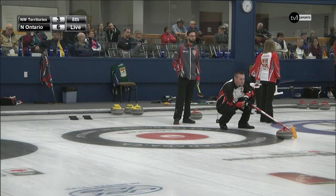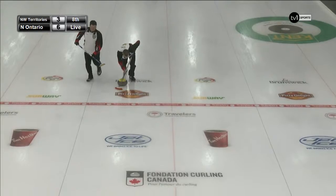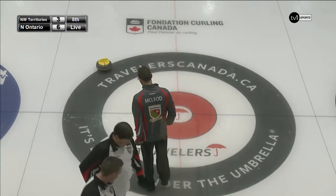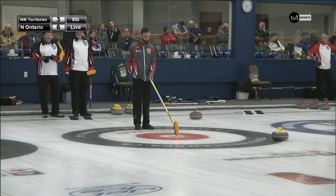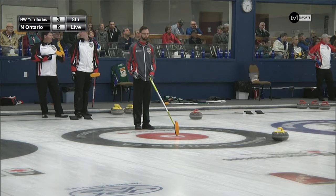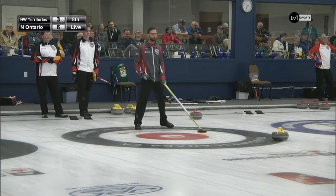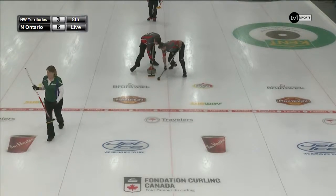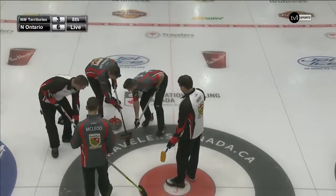So Lichty is being asked to remove the counter. It was just recently put in by Northwest Territories, and he has got his takeout to sit and lie shot rock. Very nice by Mr. Lichty. Now, Team Northwest Territories, 3 rocks remaining and need 3 points to stay in the game. And they're choosing to go around that shot rock, take what little protection there might be there. This is moving pretty good on them, though, and not going to be what they're looking for. It is in the rings, however, so it's still alive.